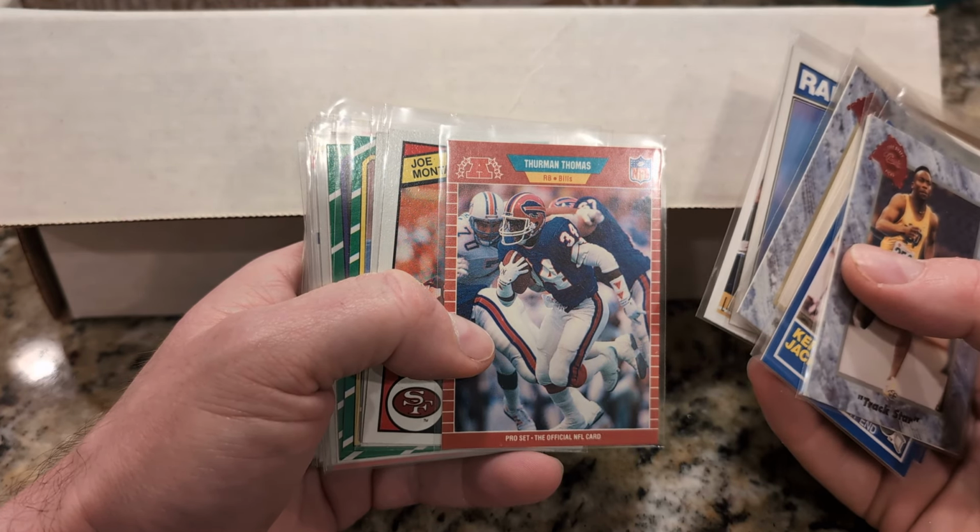That was a Lawrence Taylor Score or Pro Set. I'm having a lot of fun opening these cards with my kid. I mean, these are everywhere and they're dirt cheap. But man, you get a lot of these players and you could talk about the greats. Here's Warren Moon. They're nice looking cards, especially those early Upper Deck, and I like that 1990 Fleer football set.